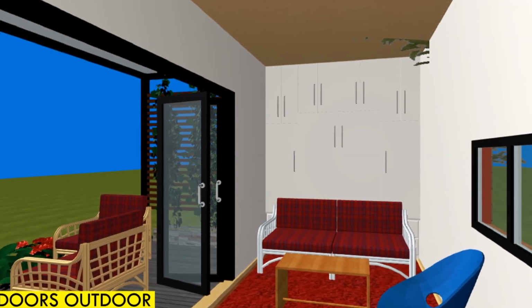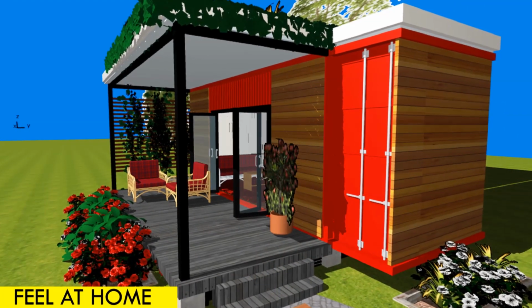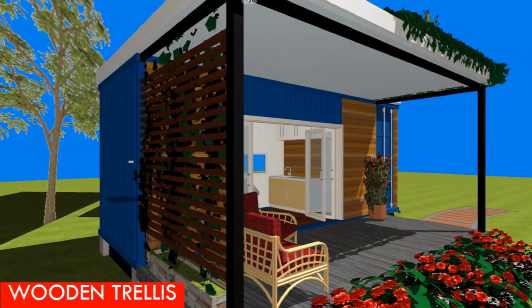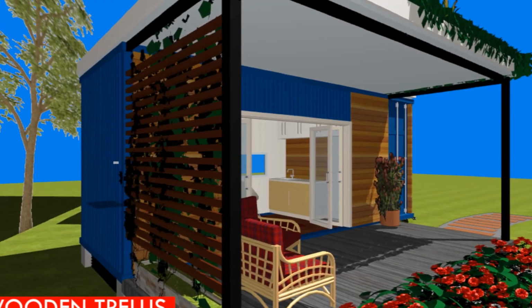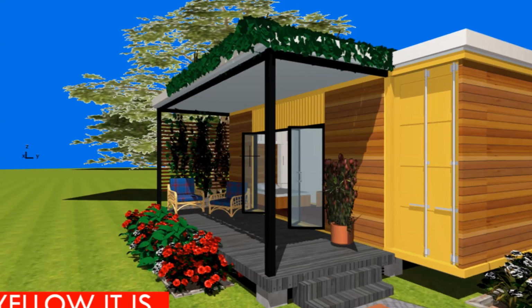Try out different materials for your exteriors. You need to look at areas where you can enhance outdoor living, like using a trellis, like in this particular design, to shield off one end of the outdoor sitting space from maybe direct wind or direct solar radiation. Try out different colors. You can try out also different roof types.